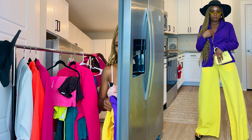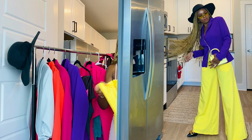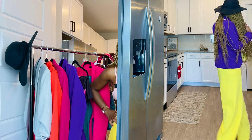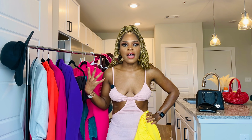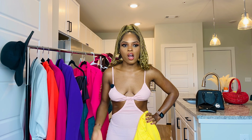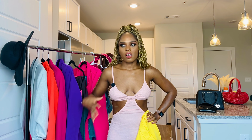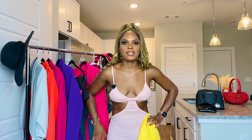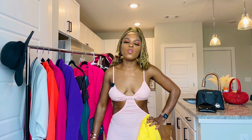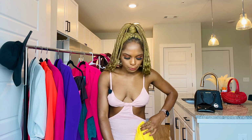You should be seeing that pop up in a little bit. So this yellow pants, of course, wide leg again. I also buy wide leg pants because they really look good on you if you have some type of hourglass figure, or even if it's spoon figure. Wide leg pants look really good on you because they bring out your hips, and they just pronounce that lower half of your body.